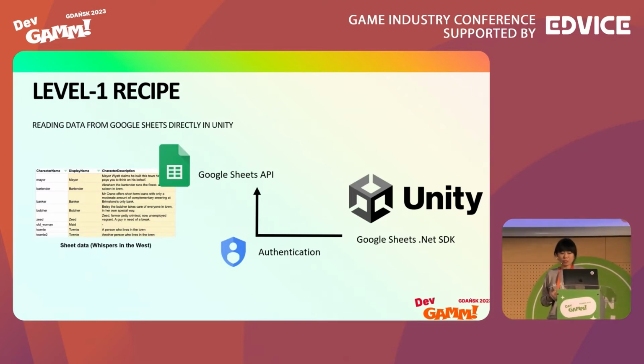There's a Google Sheets .NET SDK, which allows you to access the Google Sheets API in Unity. The benefit of doing so, obviously, is like I described before, whenever the writer makes a change in the sheet, it gets reflected in the game. But be careful, there is a catch.